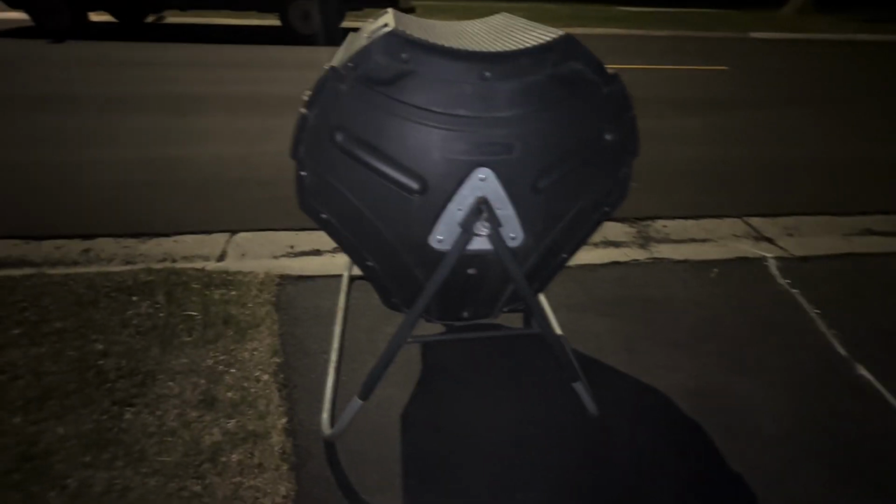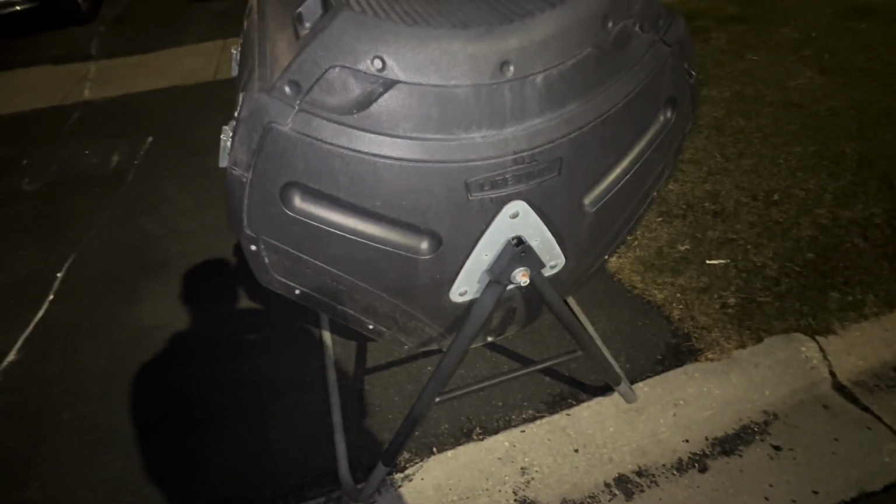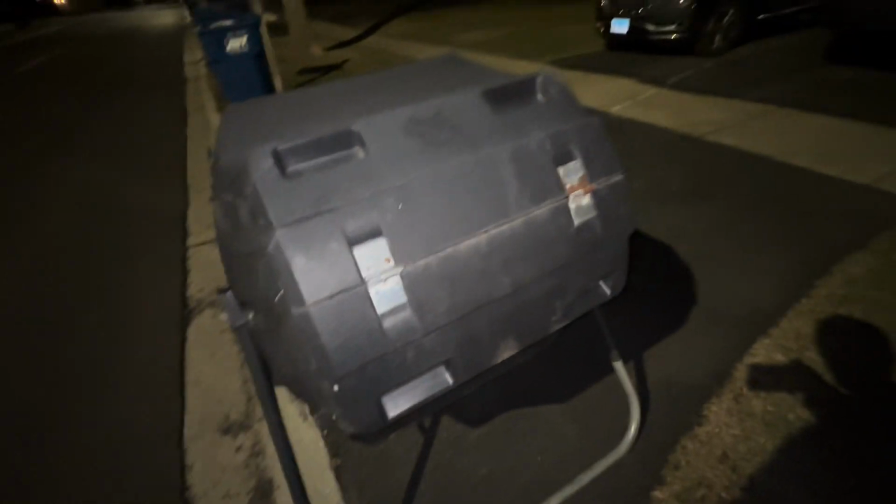The only thing about it is going to be how freaking huge this thing is. I mean, this is a big composter. So the question is, is it worth the amount of space in the van for the probably $30 that I'm gonna get for it? Let's see how heavy this thing is. Not really that bad at all. I think I'll grab it. I can always go dump it at my house if I need, but it is a big composter.